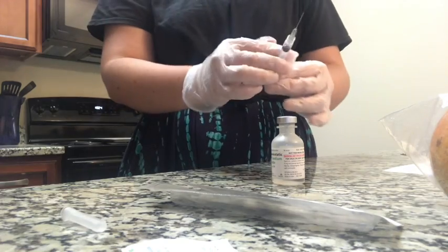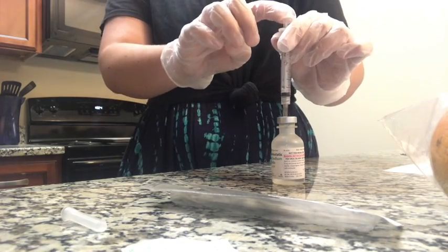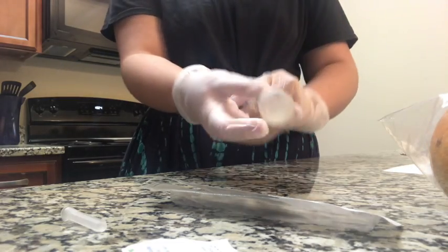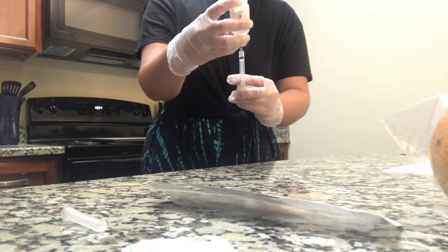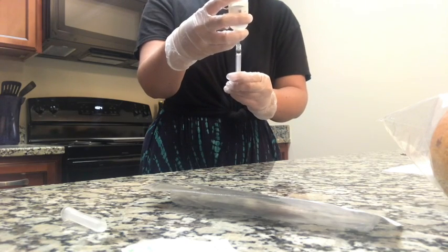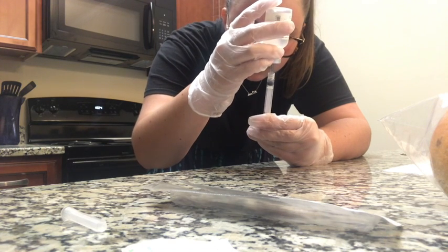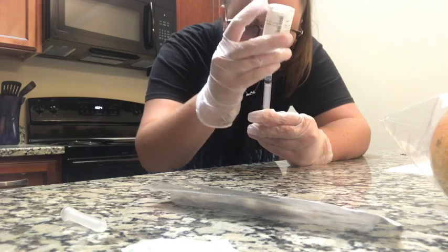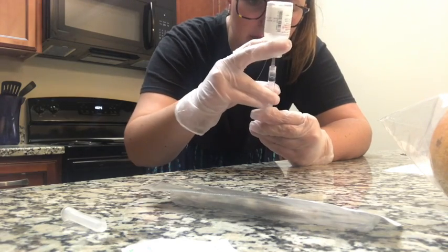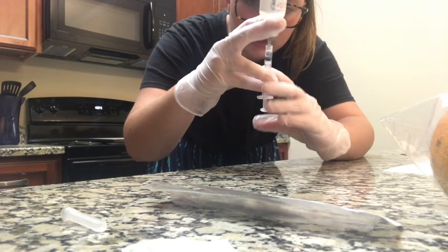Taking it straight off, inject air into air, flip it up, pull out the medicine slowly so that there are no air bubbles, and if there are, I will get them out.